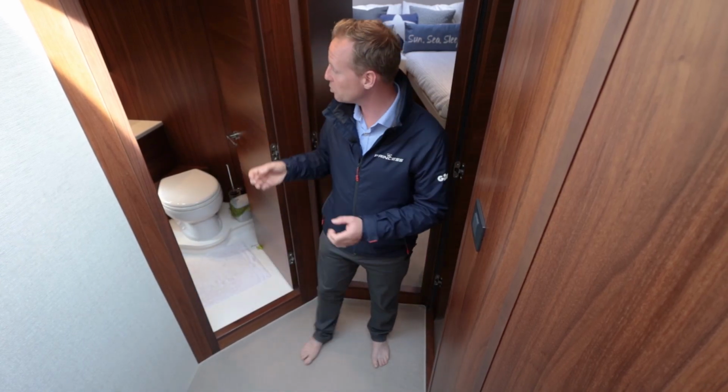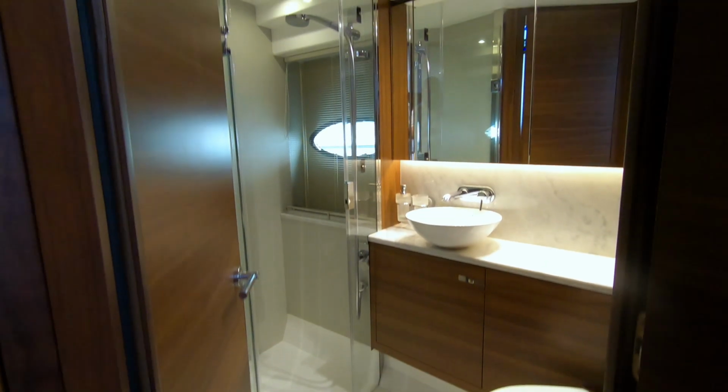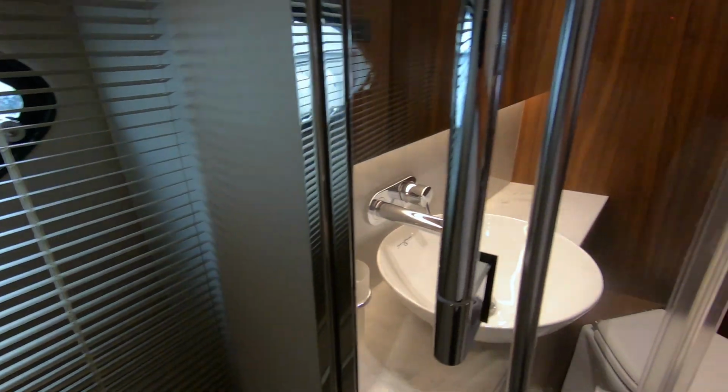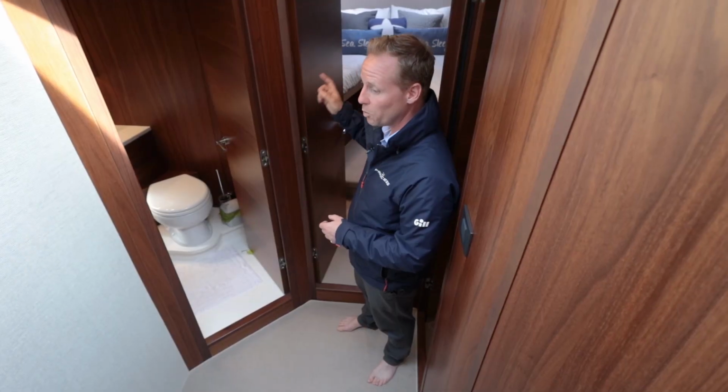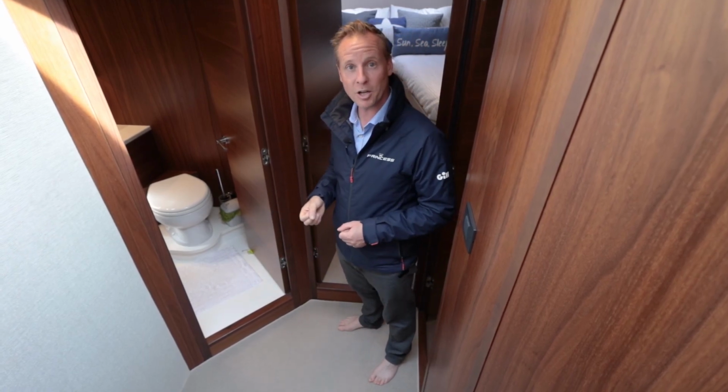As we work our way round, on the port side, we've got the second heads compartment, so it's either set up as a day head or as a Jack and Jill from the VIP cabin forward. And we're going to have a look at the master cabin now.